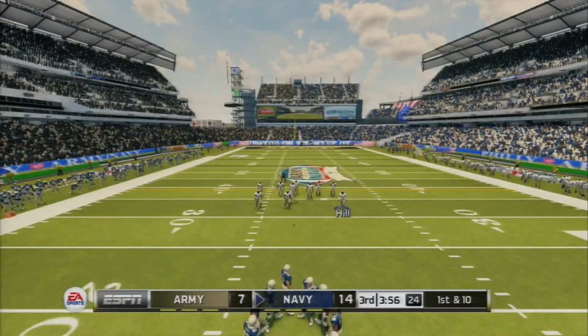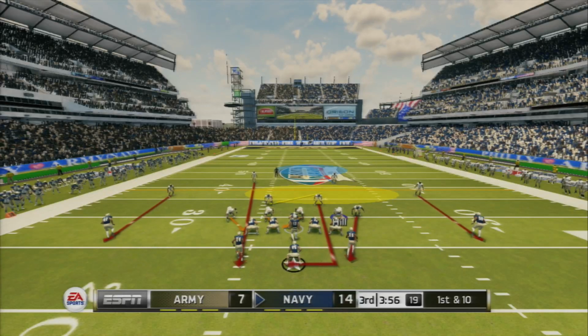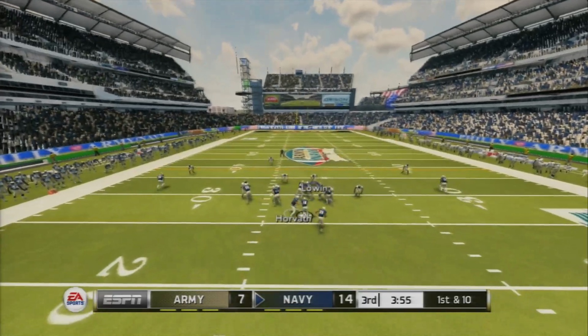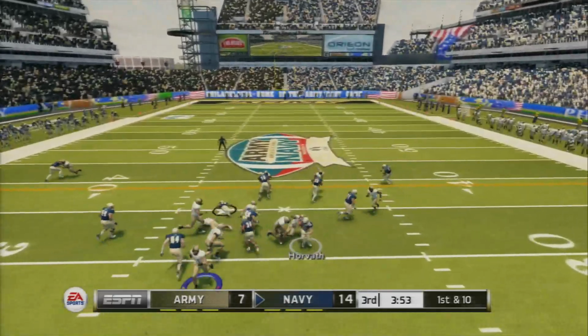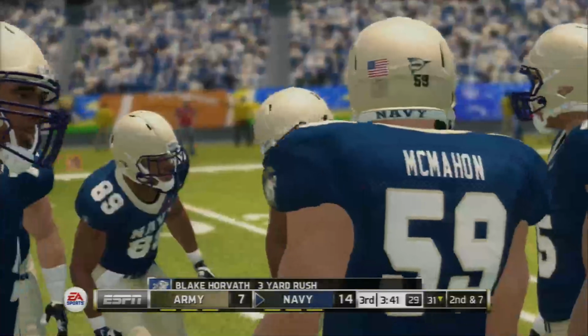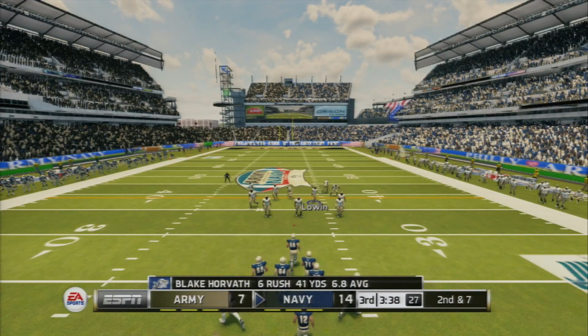Both squads are digging in now. Let's see what happens on this next drive. Navy is up 7. And he makes it out to about the 31-yard line. From their own 31-yard line.